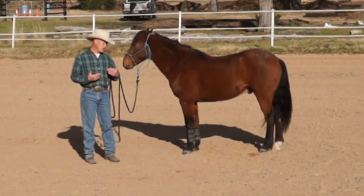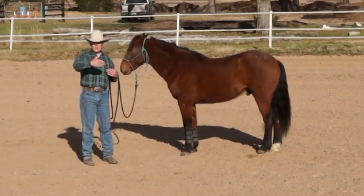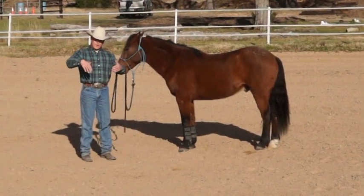I can get their head and neck tilted back in toward me and that rib cage bent to where they can go on a nice arc between me and the obstacle. I don't want them so focused on that obstacle that they start to arc away from me and push into me.